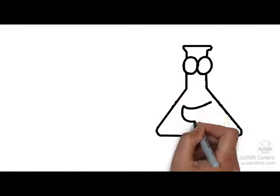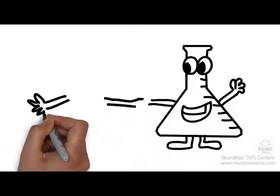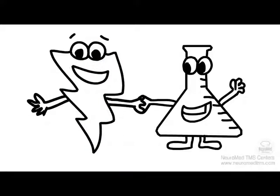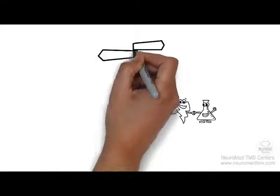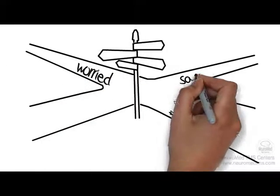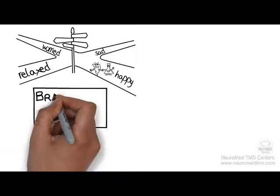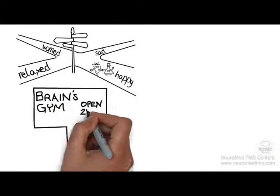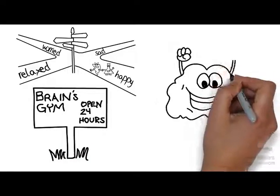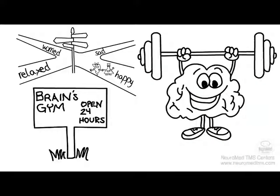Let's talk about how TMS works. Our brains help in managing our thoughts by creating pathways that communicate with each other via electrical and chemical messengers. Each type of thought or feeling coincides with particular pathways or roads that these signals travel along. The more our brain practices certain pathways, the better it gets at doing whatever it is that we practice. It's kind of like muscle memory, but for the neurons in our brain.